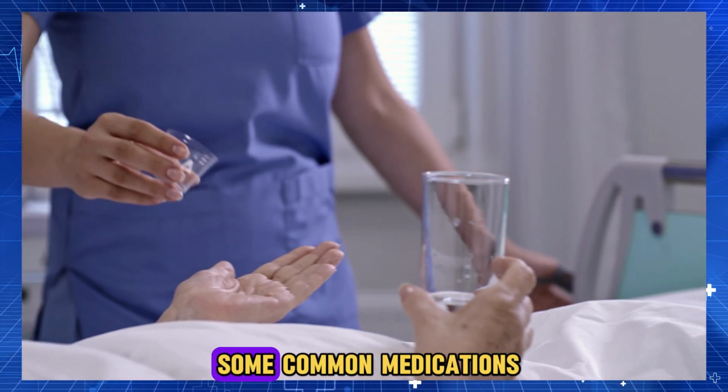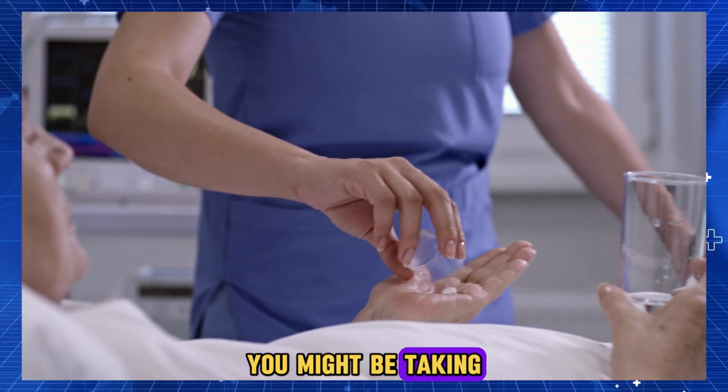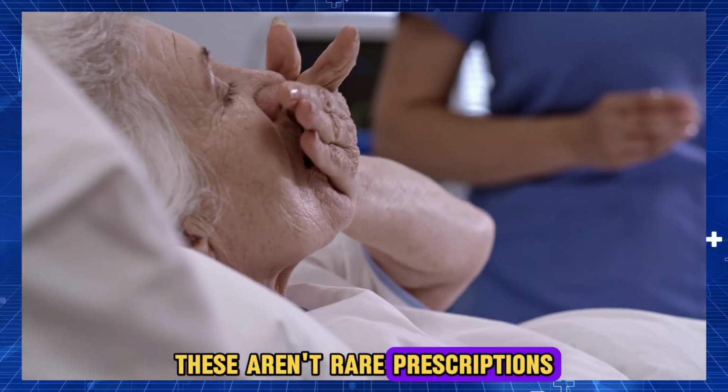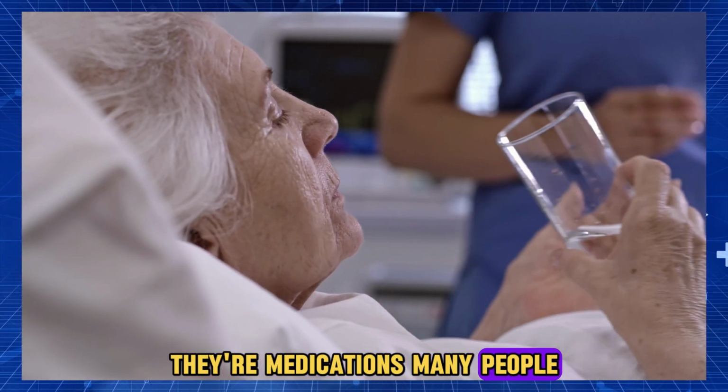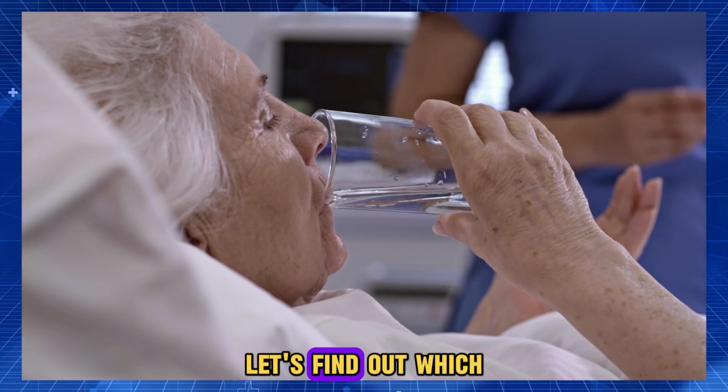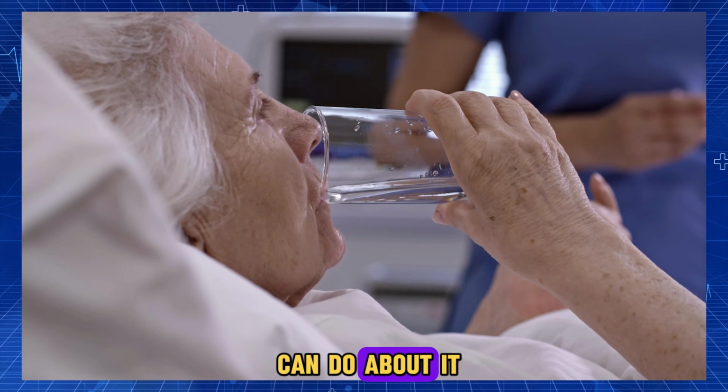Did you know that some common medications you might be taking could increase your risk of developing dementia? These aren't rare prescriptions. They're medications many people use every day, and some of them might surprise you. Let's find out which ones and what you can do about it.